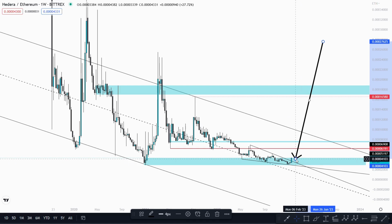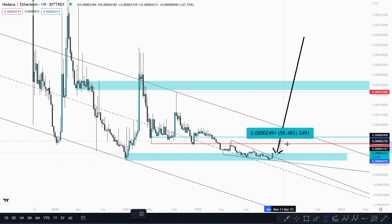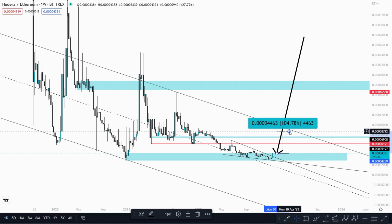in my opinion. And the targets to the upside, even if we do not break out of this structure to the upside, a nice move back to the top of the range, even from current levels, would be around about 100%. Let's say we take a few weeks, about 100% against Ethereum, which means if Ethereum is moving up, HBAR is moving up a lot faster. So it does not mean that we just get a 100% pump against US dollar. It means 100% against Ethereum. So even if Ethereum is moving down, it means HBAR is not going to move down as much.